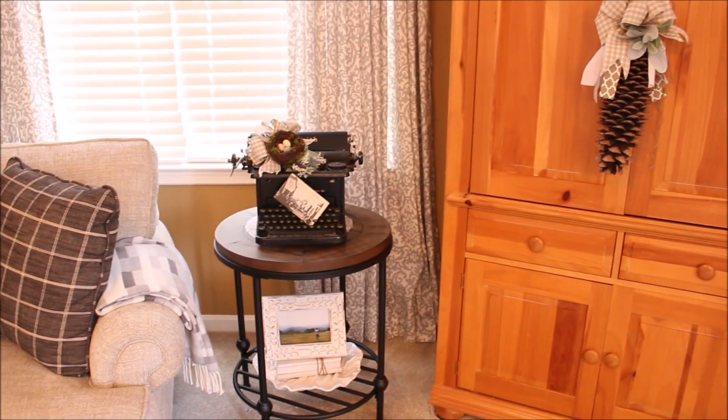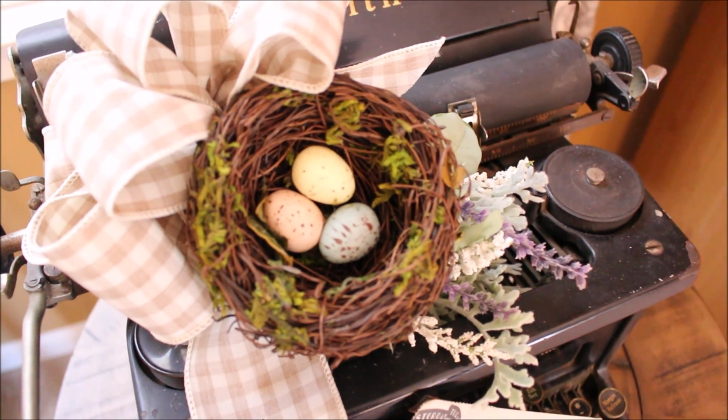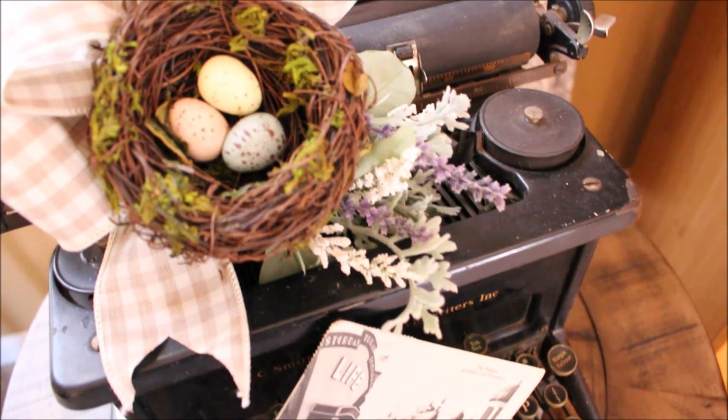We can't forget my favorite 1930s typewriter. I just give it a little touch of spring with a little bird nest from Michaels and a big fluffy bow.